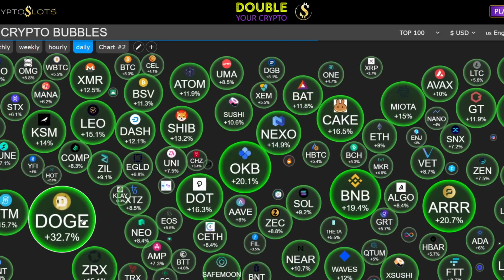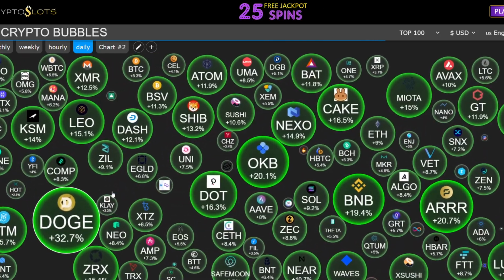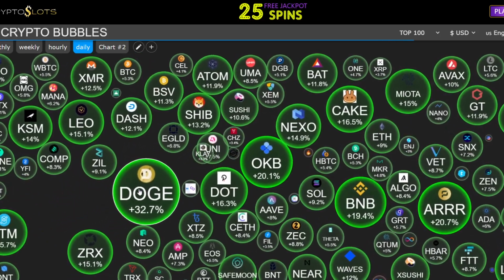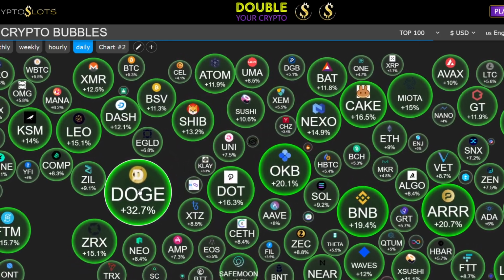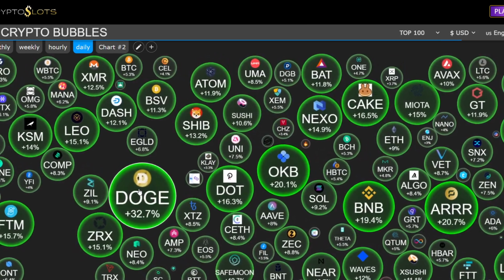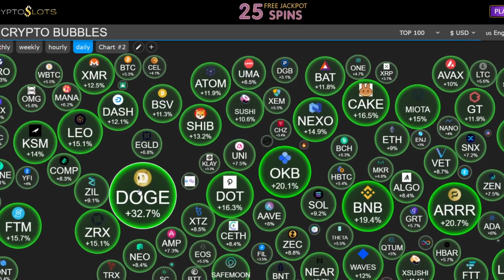But look, right now, Dogecoin is the mover. Top 100 on Crypto Bubbles. Look at this one right here. Doge up 32.7% right there. I don't see anything else up higher on the daily. That right there is looking amazing. I truly believe it'll probably have enough liquidity conditions to get met right away, and then regular Coinbase, here we come. That's where all the normies are able to buy because it's just so simple to buy there.